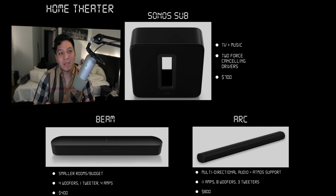Outside of that, I will say the Sub is something you should consider, I think, only if you are leaning more on the side of getting something for your living room or home theater setup. So, for example, if you're getting a Beam or an Arc, the Sub is something that I would consider easier to add into a system like that than 2 Sonos Ones or a Sonos 5. Not that it goes to waste necessarily there.